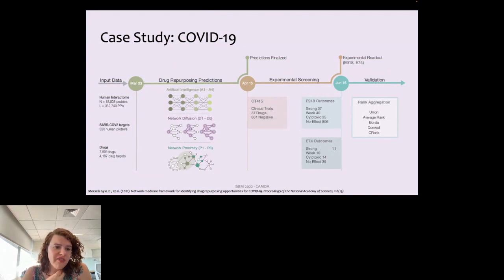Here we also leverage three different kinds of drug repurposing prediction toolsets. One is based on artificial intelligence, another on diffusion, and the last on network proximity. We next experimentally validated those results in three different setups: using clinical trials, and using experimental validation in two different setups. For the first one, we sent a list to physicians, where they chose the drugs that they believed would treat COVID, and in another list we screened the drugs throughout, independent of what people could think about them. And later we aggregated those rankings using different algorithms.